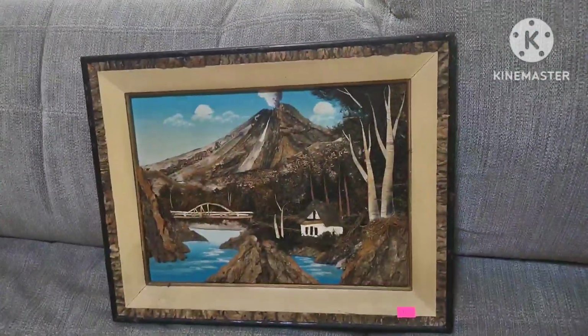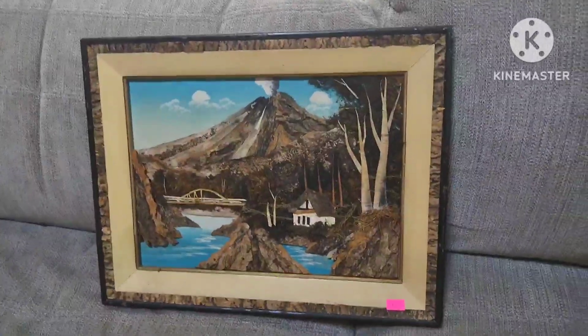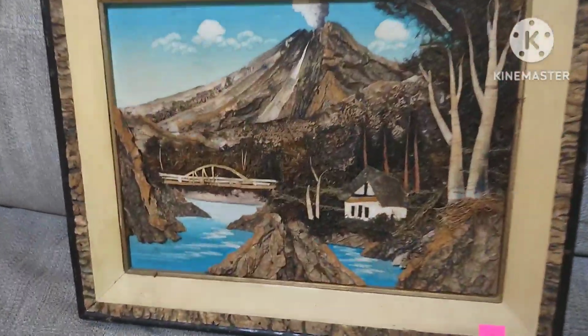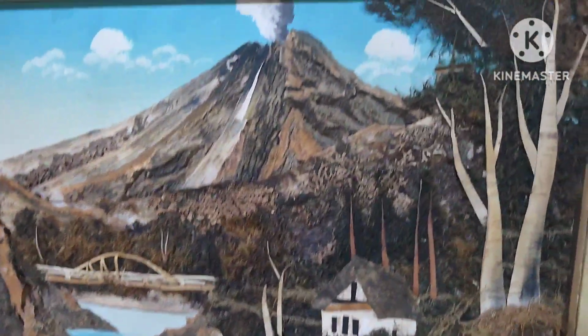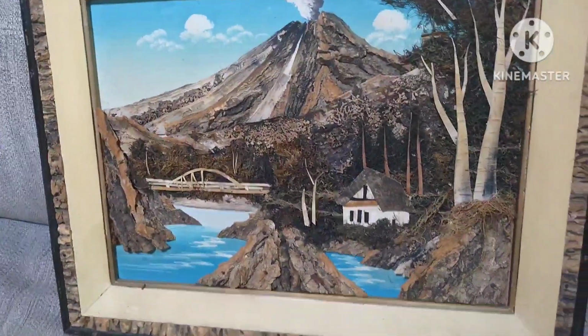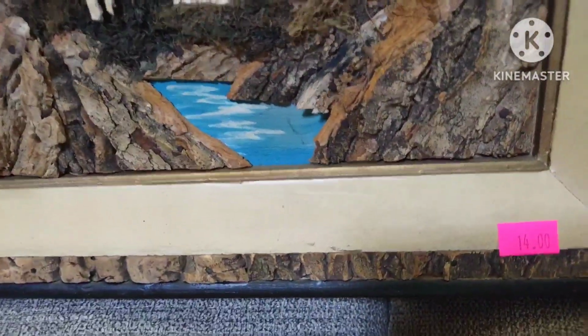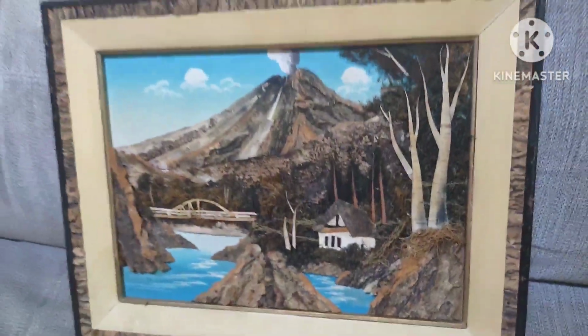I forgot to show this beautiful piece of art. I actually have one very similar to it. It is a Japanese art where they take natural bark and branches and moss, and they design a beautiful landscape. So it has like a 3D effect. It was kind of hidden in this estate sale. It was half off, so I only paid $7.